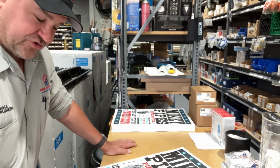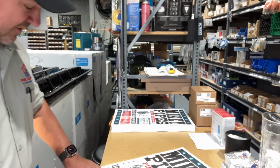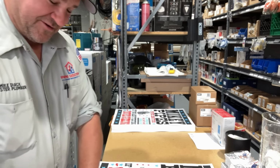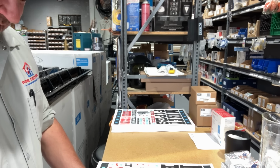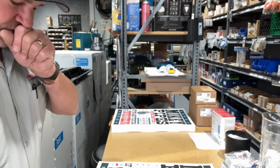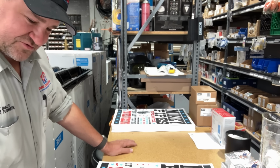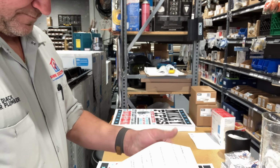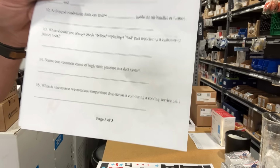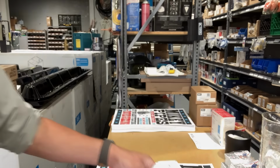So what's the answer, ladies and gentlemen? You think it's a bad flame sensor? I swear, I can't make it any easier. How about that's too hard. But you know what? Number 14: name one common cause of high static pressure in a duct system.